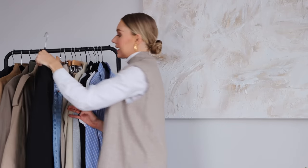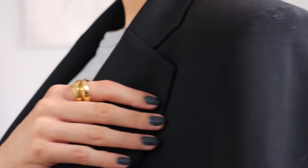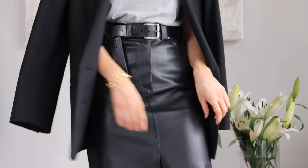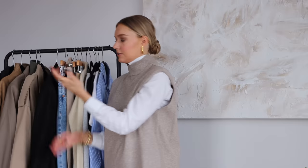So speaking of jackets, let's move on. Now first is a black blazer. You can't go wrong with a black blazer. It looks so good in the evening with a simple tank top with your jeans, or you could wear it in the daytime with jeans and trainers. So useful. Black in spring, perfect to wear. Don't feel like you have to wear all light colors in spring. Black is just as useful.